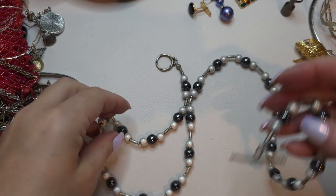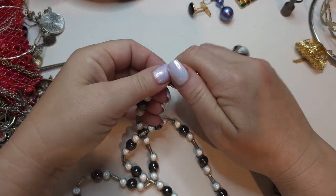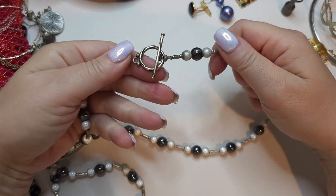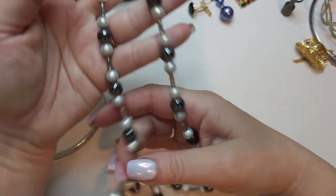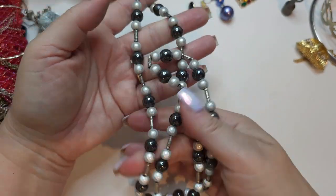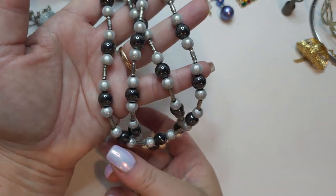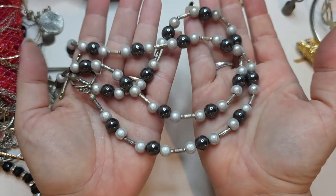One more necklace, one strand, toggle clasp, kind of grayish color beads, hematite color and kind of grayish glass color. These are glass beads, I think. Pretty clean.